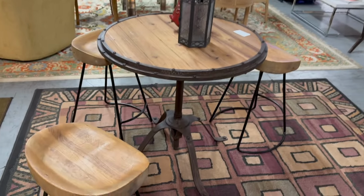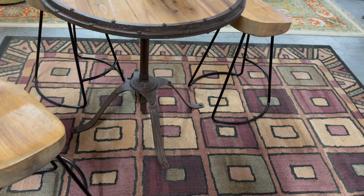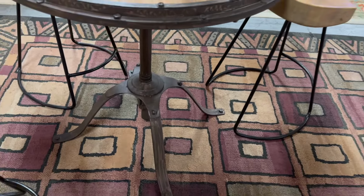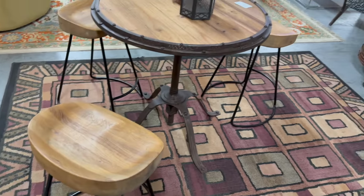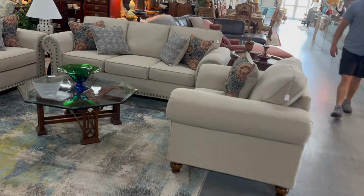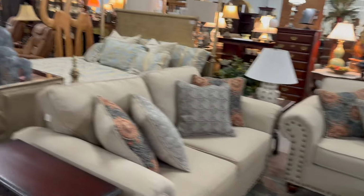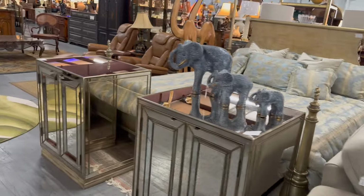I mean, look at this cool little patio set here. Table and 4 chairs. Really interesting. That's all iron base. $395 for the table and chairs. Pretty cool. You'll find A to Z variety in here. A lot of times when Ronnie and Denise were selling us stuff, we would pick up big leather living room suites when we were doing the big auctions up in Ohio.